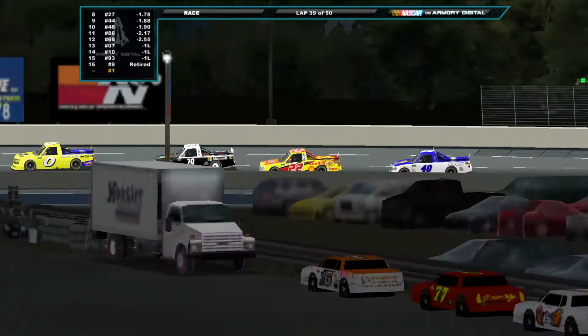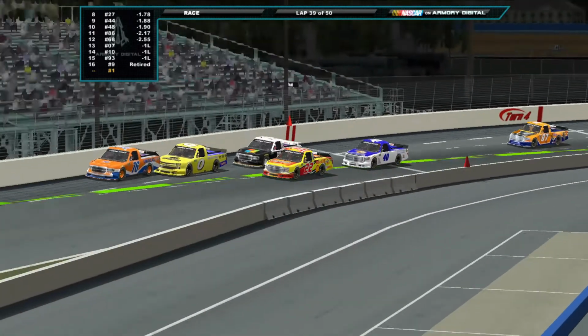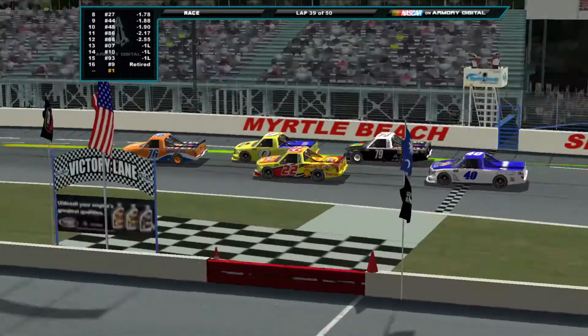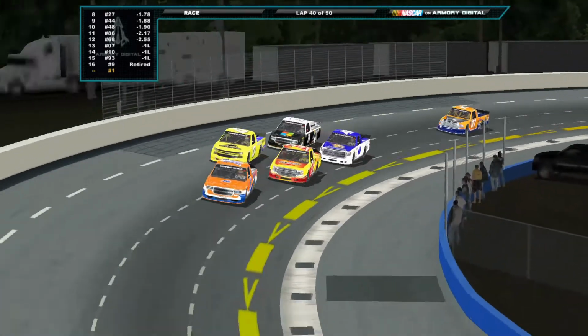The 79 of Mitchell Collins. Oh, Bradley Ream in the wall. That slows up the whole high side. Connor Hound. Here he comes. He's closing on Ream.